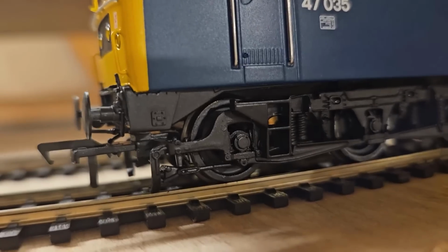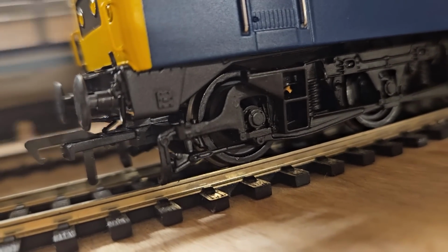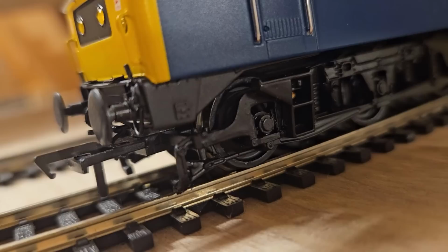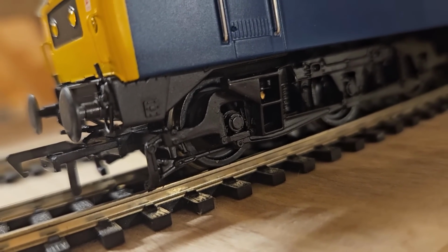I guess ultimately it's pretty drastic, but if I have to, I can either try and bend these front bits of plastic here, or really, in the end, if I have to, just snip them off. I won't miss them.